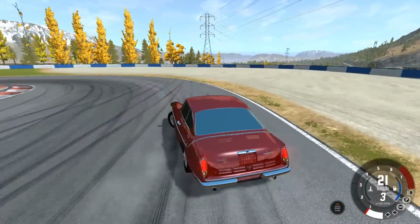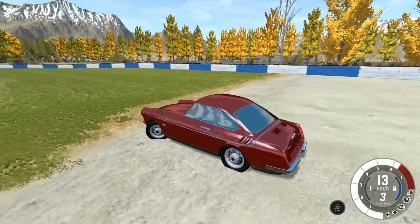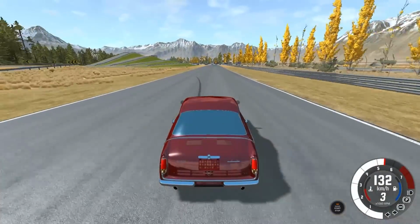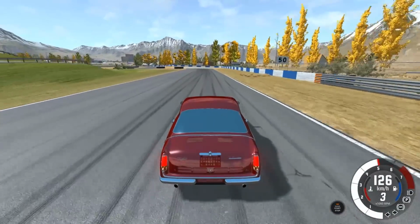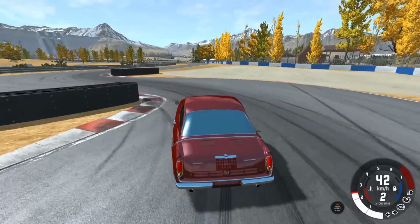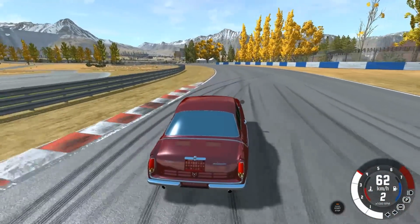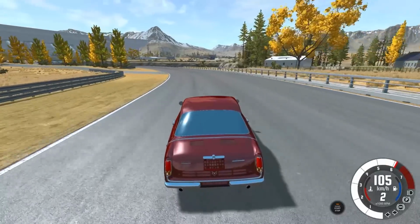Power drift into the corner. Oh no. Please save me. Wow. So far so clean. This is still all practice, of course. Oh, don't. Oh, made it. Very slow around here. Just want to stay on track for a full lap. That would be fantastic.